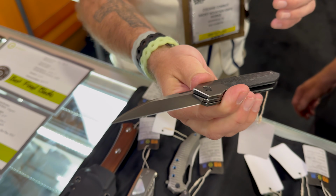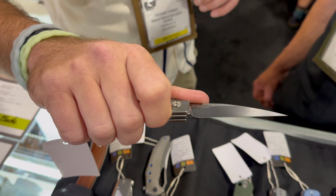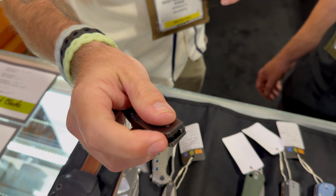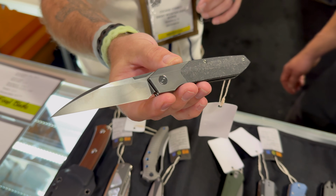So what are we calling this? Yeah, we've been doing this a little bit lately. We're calling it a gunmetal finish. It's almost like a bead blasted finish to it, but it's like a gunmetal color. Yeah, that is super sexy.